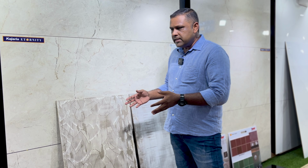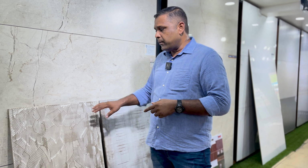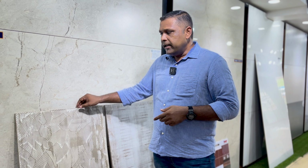So eventually it's like a die-cast thing, and then this tile never moves. Technically very superior. Technically it's a great thing. And why it was devised like this was that initially the tiles that came were of small sizes, so it was very important that something gripped them from beneath so that these tiles don't move.